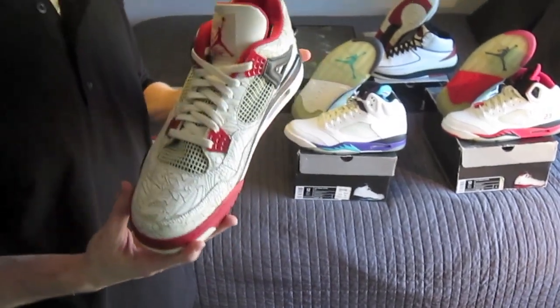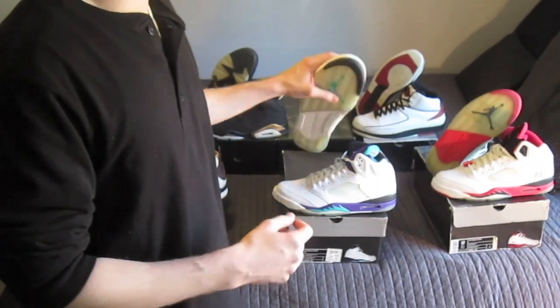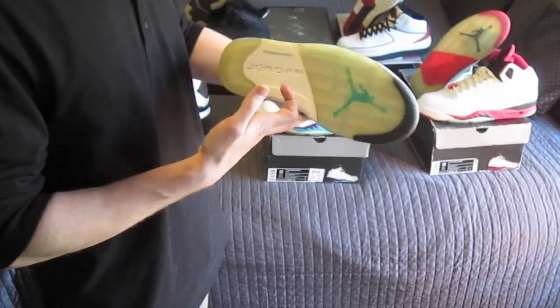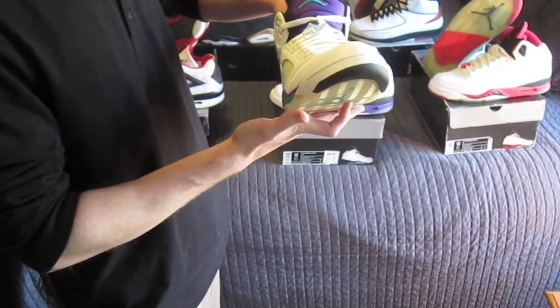They were limited. I don't exactly know how many pairs were released. The Grape Fives. Everybody wanted the Grape Fives when they came out. They caused a lot of commotion everywhere. These are actually dead stock. I never wore these or tried them on. I was lucky to get a pair of these from Chic.